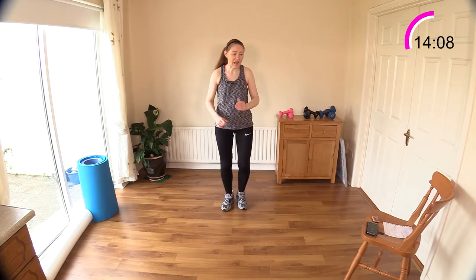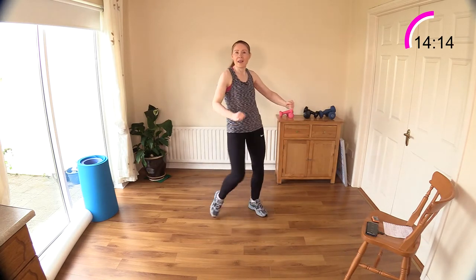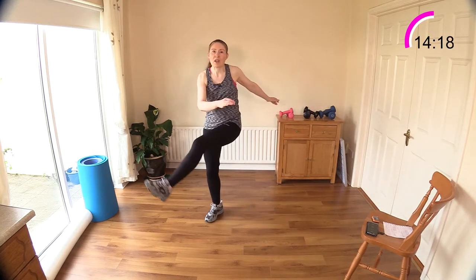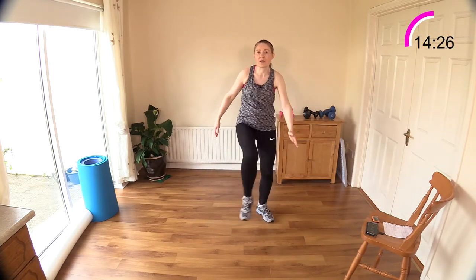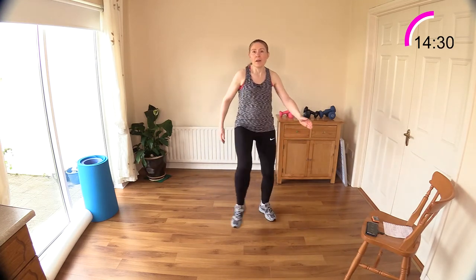All right, let's go together. There we go. One, two, and kick and kick. I like this move. You can really feel a good stretch in your glutes, and it's really working those inner thighs. You can feel some stretching action going on in those inner thighs, and it's great for opening up those hips, a hip area. Good hip health here.